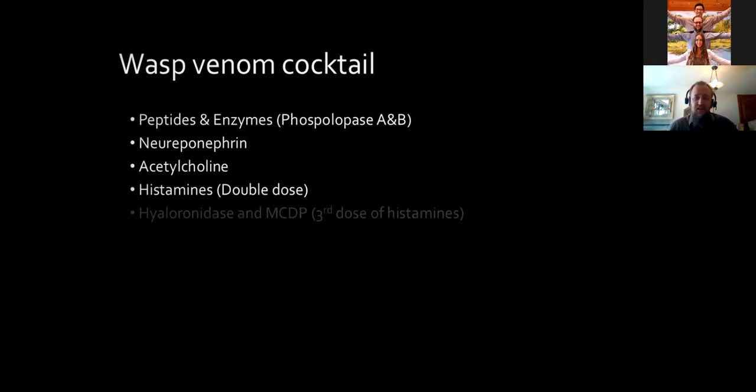Fifth, there's hyaluronidase and mast cell degranulating peptides, which essentially melt the connective tissues between cells, allowing the venom to just move freely through that spot. And it squeezes more histamines out of those cells to add a third dose of histamines onto that double dose of histamines. Then we have something called bradykinin, which is associated with chronic pain, because you know that acute pain you're already feeling just isn't enough. So the two kinds of acute pains you're already feeling aren't enough. So let's add some chronic pain to the mix.